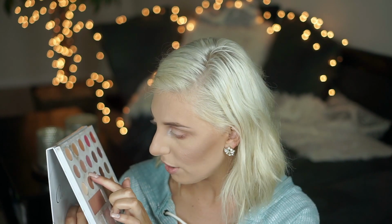The matte ones, I will say, are super creamy, especially this mauve one. Oh my goodness, it is my favorite probably. I love it. It's beautiful. So the mattes are super creamy and pigmented. You don't need a lot and they will just blend out so nicely, like buttery. Love it.